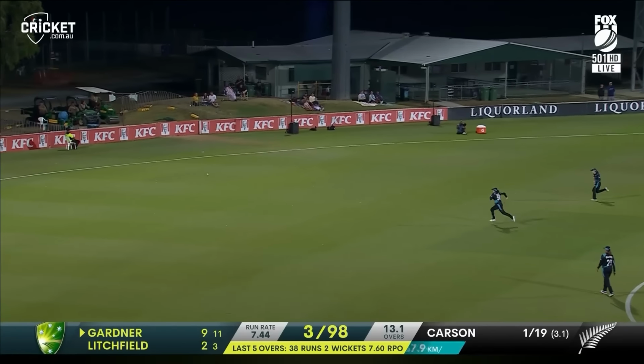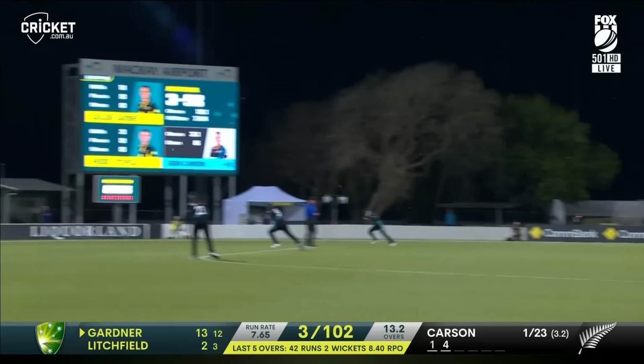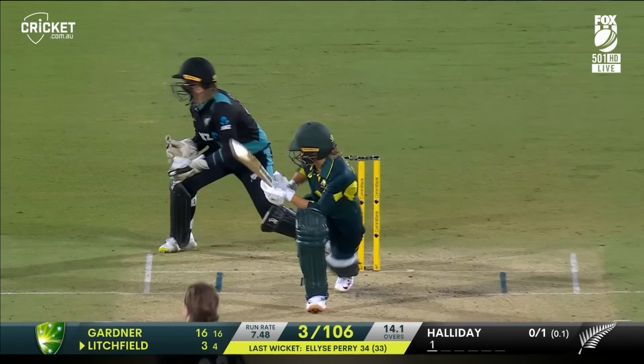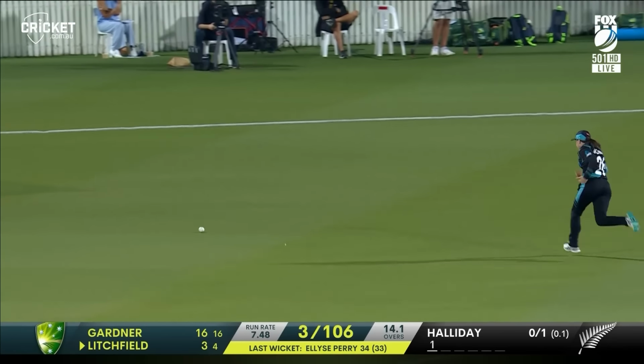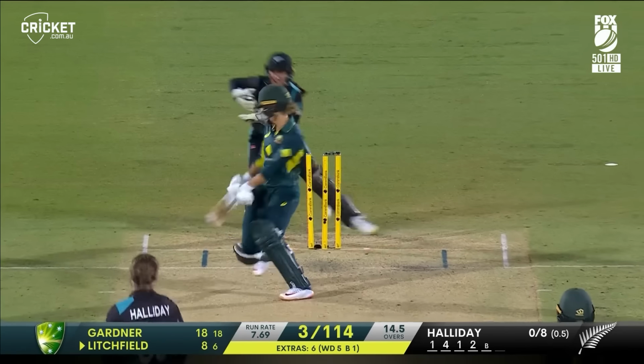This time Gardner goes airily. There's no protection out on the offside. Not quite the middle of the bat, but still finds the boundary. It's a standing sweep there from Phoebe Litchfield. Bowled.